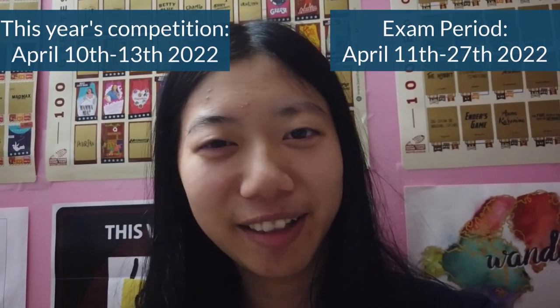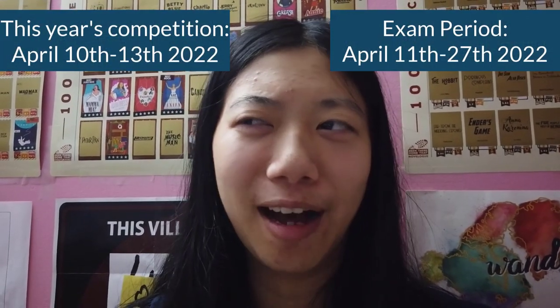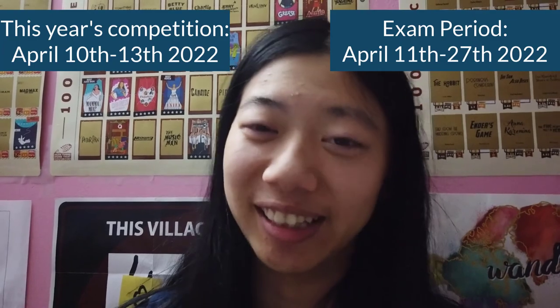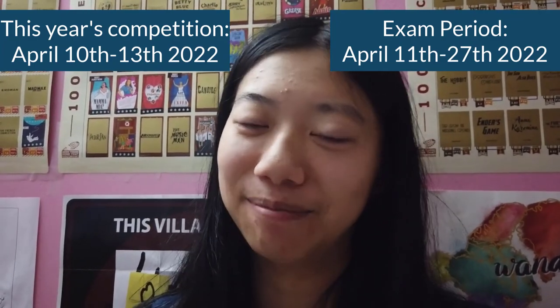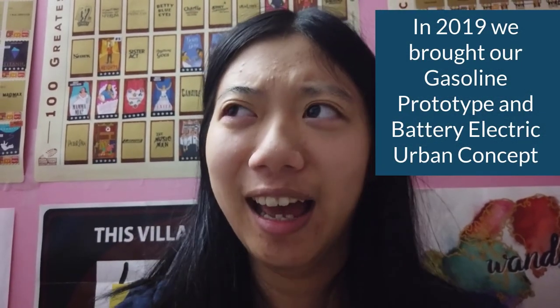Competition does actually coincide with exam week at UBC, so I'm actually missing one of my exams to attend this competition, but I spoke to the prof and we sorted it out and I can take the exam sometime next week instead. This is the team's first time bringing our hydrogen fuel cell vehicle to competition, and it's also the team's first time attending competition in the past 3 years because of COVID.